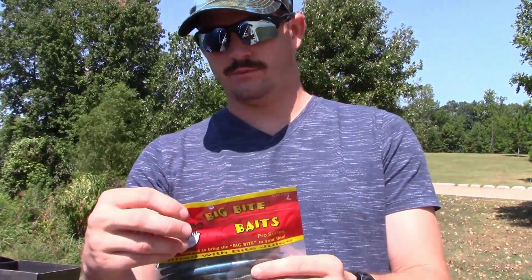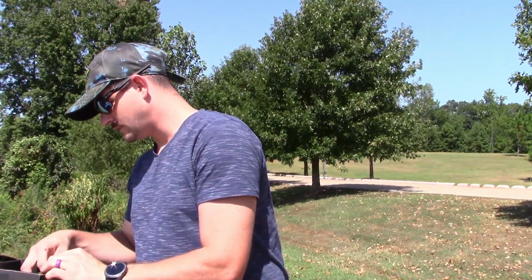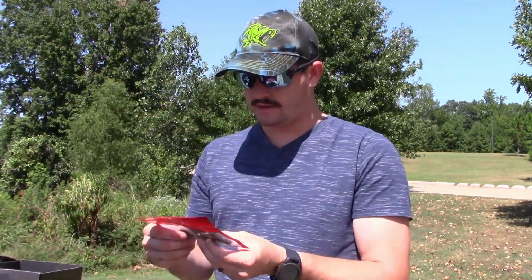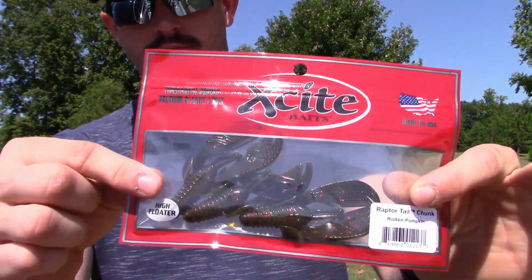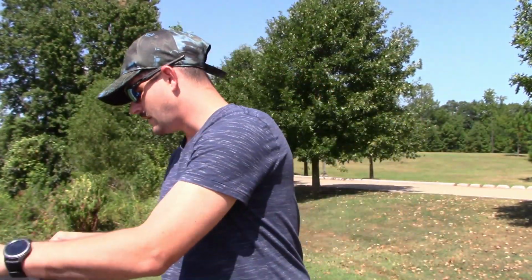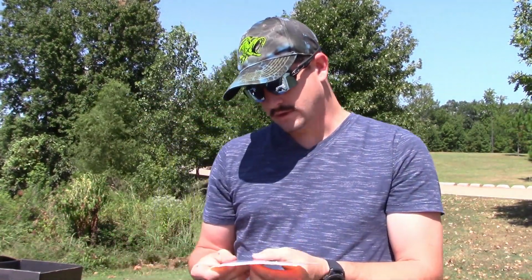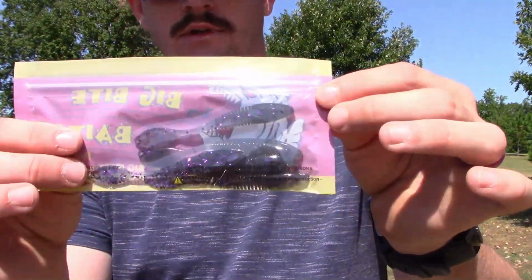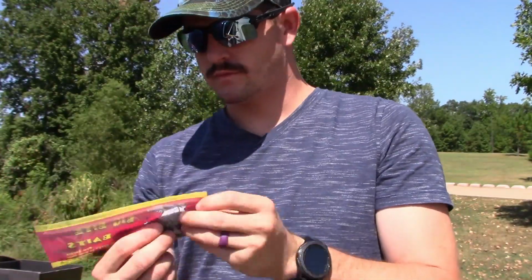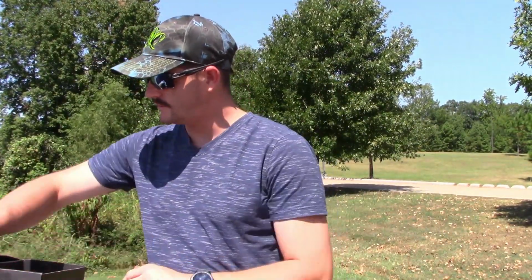So we've got the Big Bites Trick Stick, Green Pumpkin, Blue Squirrel. So we've got Excite Baits. These look like little crawls. We also have another Big Bite Baits, little gray with purple and black fleck. Well, that's what I'm using today. Let's see what we can do with it.